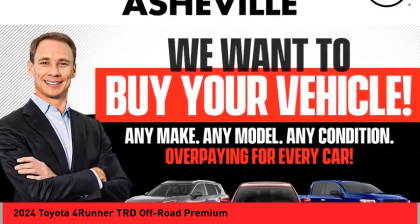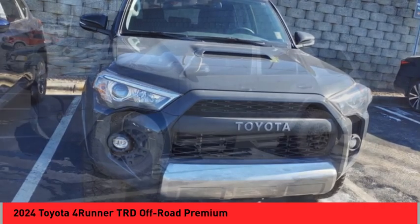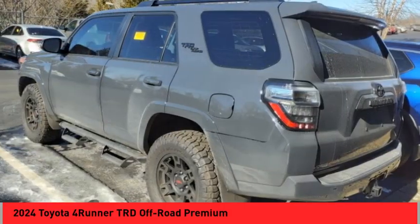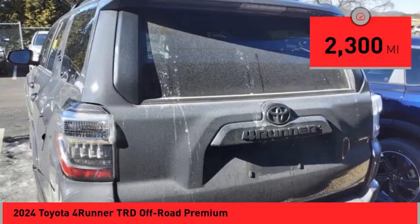Looking for the right vehicle? Check out the 2024 4Runner. 4Runner durability is unbeatable. There are more 4Runners on the road today than any other midsize SUV. This vehicle has less than 3,000 miles.